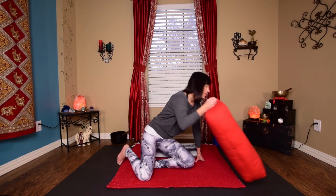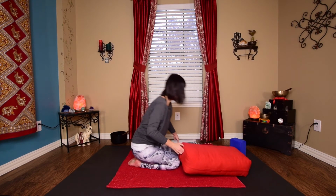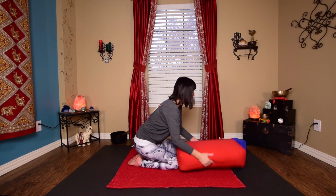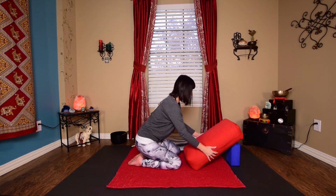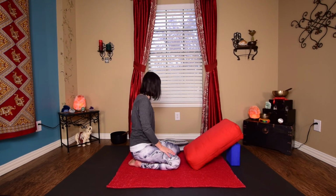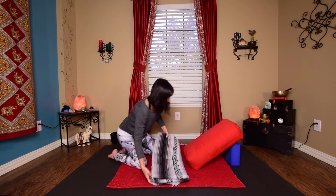Now we're really going to open up the heart space, but I'm going to offer you some options to help this pose because we don't want to be laying flat. We're going to take our bolster, stack our block up on the highest height, or you can prop it up against a couch or a wall, which would make it even easier. And our blanket, just in case we need it for our feet.